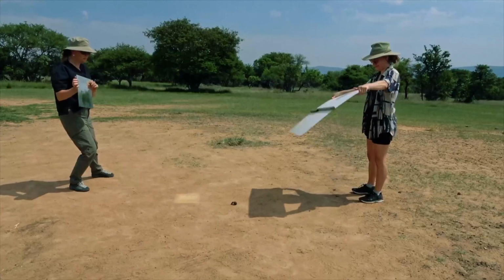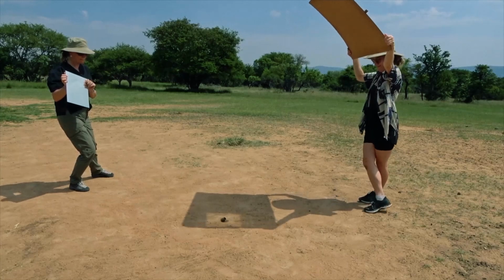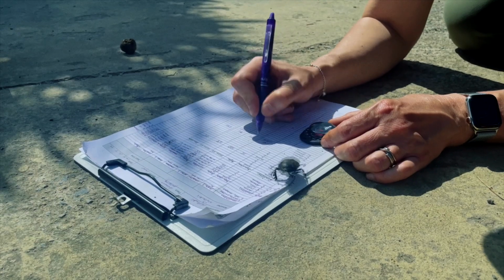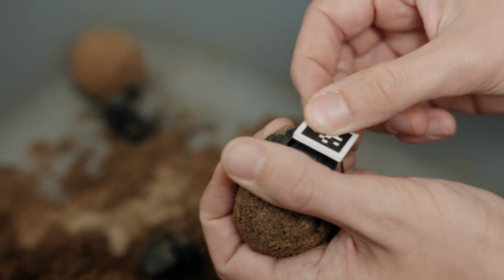So dung beetles are fascinating as creatures because you think you're going to test one thing, then the animal, or the insect in this case, is going to do something completely different. And then you have to be very creative to find a new angle on how to look at this process. So it's really a creative challenge to ask the right question to understand their answer.